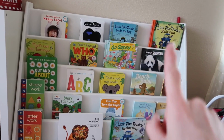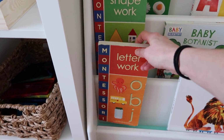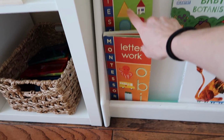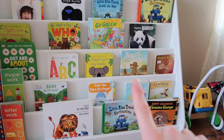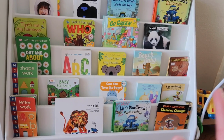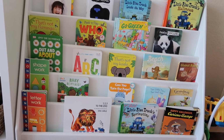Now, as far as the books that are on here, some of these are our books that are on here all the time. The Montessori shape workbook, the Montessori letter workbook, which is a lot like the sandpaper letters, except in book form. And there's another one with numbers that I'm gonna be getting for Kylie soon. And there are one or two other books on here that are ours, but most of them are from the library. I used to aim to go every week, but with a baby now it's a little harder. So we go every 2 or 3 weeks and we rotate out all of the other books. So she has a constant new rotating selection of things to read.